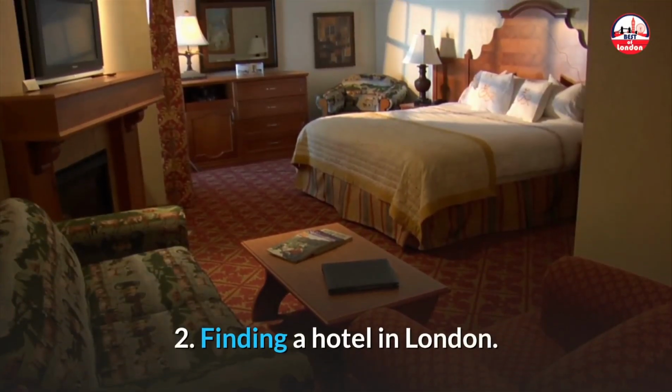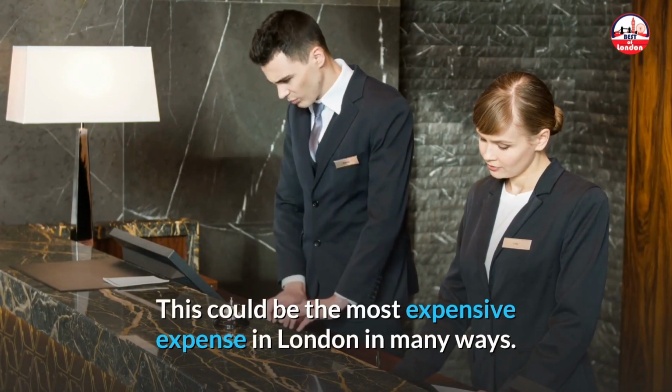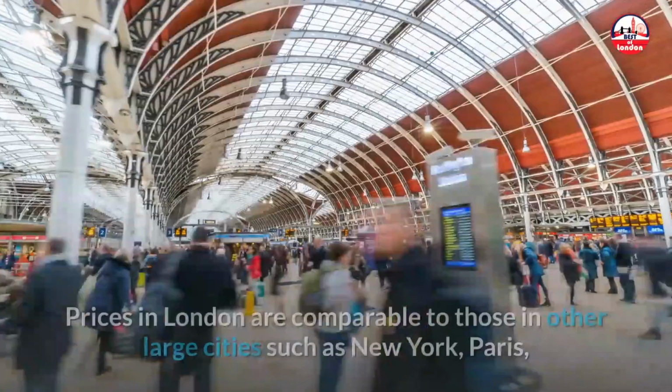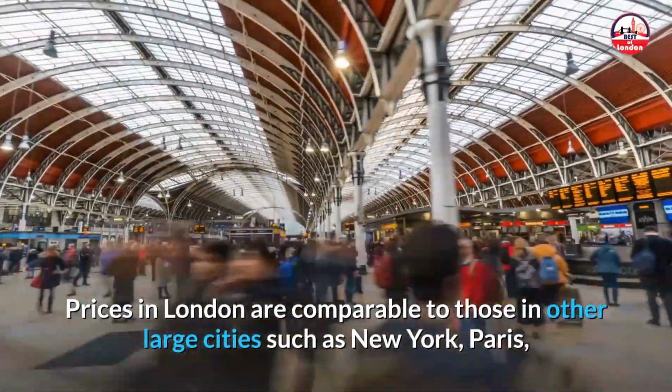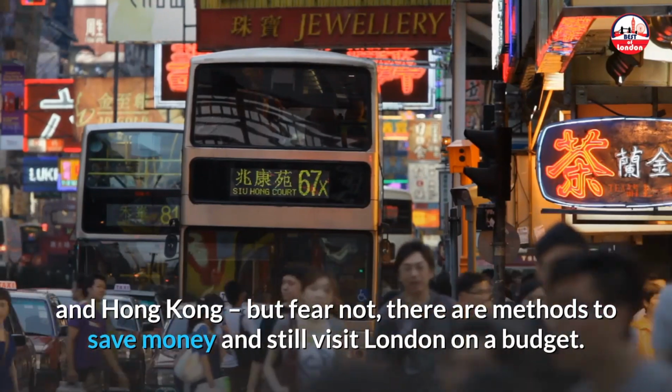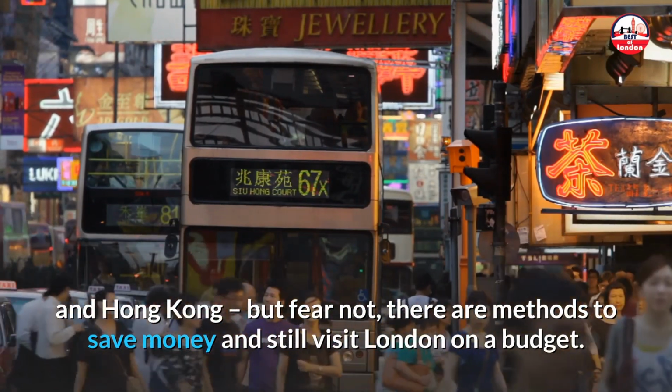2. Finding a hotel in London. This could be the most expensive expense in London in many ways. Prices in London are comparable to those in other large cities such as New York, Paris, and Hong Kong. But fear not, there are methods to save money and still visit London on a budget.